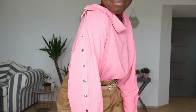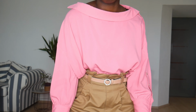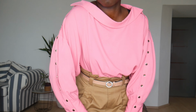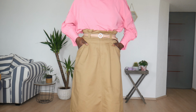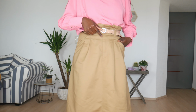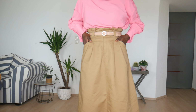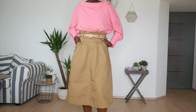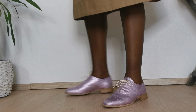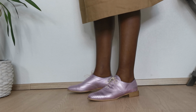I added this pink blouse that you have already seen on my Instagram or my YouTube videos, and I added this belt with a little bit of strass on the front. Love the details. It's not really pink, but it goes well with the whole outfit. And I added these metallic pink derbies that I own, that I really like. And yeah, that's my outfit for today.